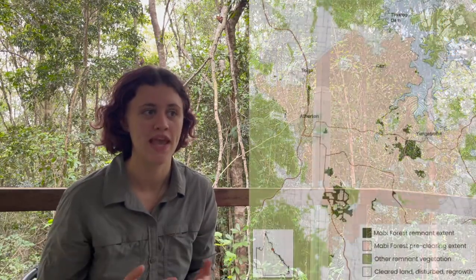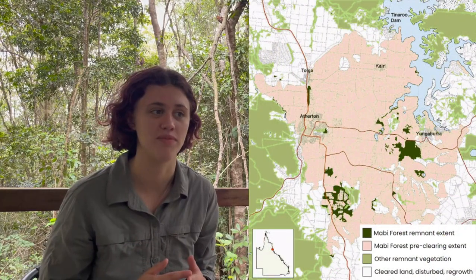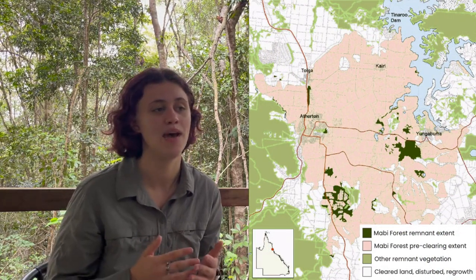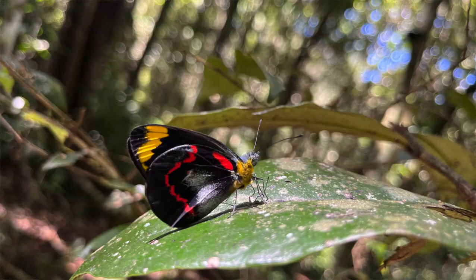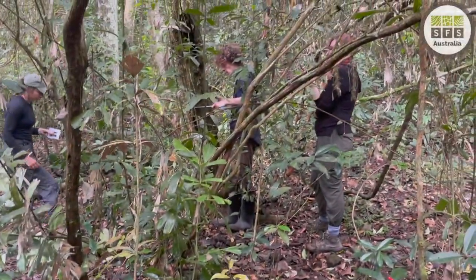Part of the reason bryophytes in Mabi forest are under-researched is the endangered nature of the ecosystem. After decades of logging and clearing for agriculture, only 4% of Mabi forest's range still exists, and what's left is highly fragmented. To help preserve and restore Mabi forest, it's important to understand all of the species that live there, including bryophytes. And that's where we come in.